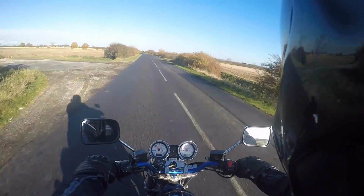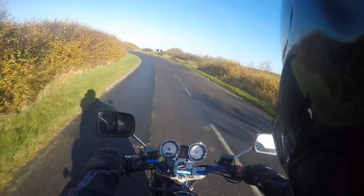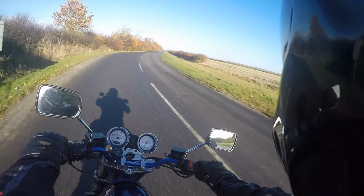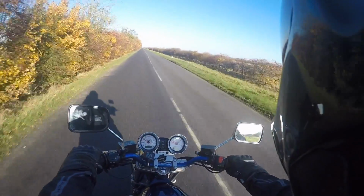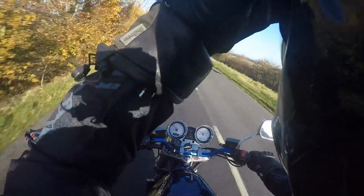I've got the visor open just a tiny bit, just to try and keep the visor clear, so that may present a bit more wind noise on the microphone, I don't know. Shut the visor right down.